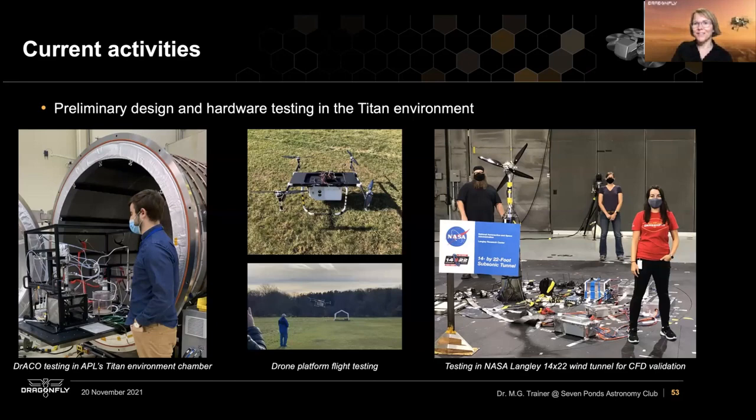So here are just some images of the kinds of activities that are taking place. All the way on the left, this is actually the team that's building the sampling system, doing testing in a big chamber that is designed to operate at Titan conditions. So that means the 1.5 times Earth pressure and that minus 290 degrees Fahrenheit. So it's a very specialized chamber, and they did testing to prove that that whole drilling and suctioning and sampling all works in those conditions. In the middle, you're seeing we build these drone platforms to help test the flight software, because this is all auto navigation.